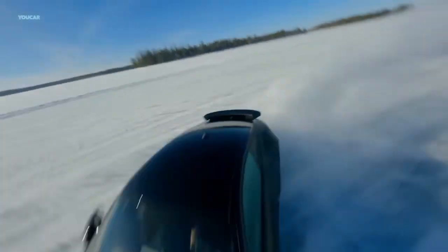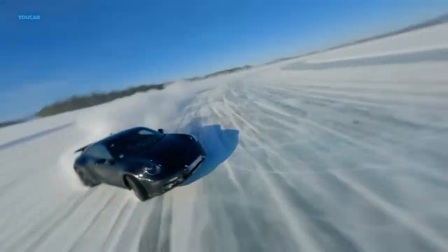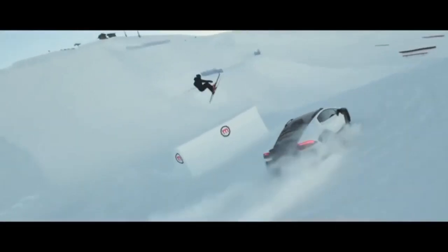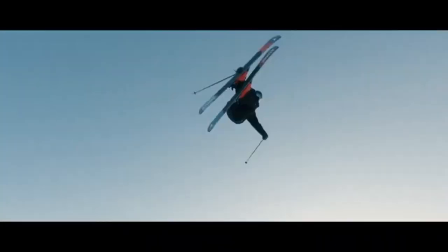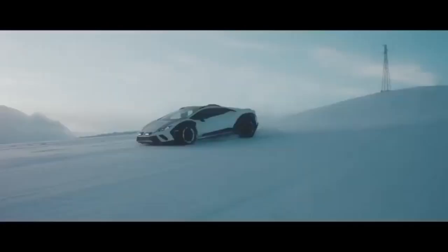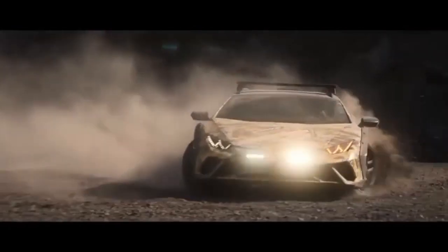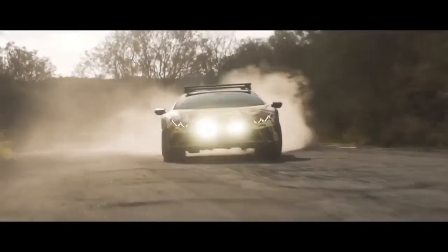Coming over to off-roading, we all know that both of these cars are modded versions of the original. The Dakar is a modded 911 and the Sterrato is a modded Huracan. So, what off-roading features do they get? Starting with the Sterrato, it gets increased ground clearance, a rear mechanical self-locking differential, an aluminum front underbody construction, dirt-track capable tires with run-flat capabilities, and light bars to give you better visibility at night.